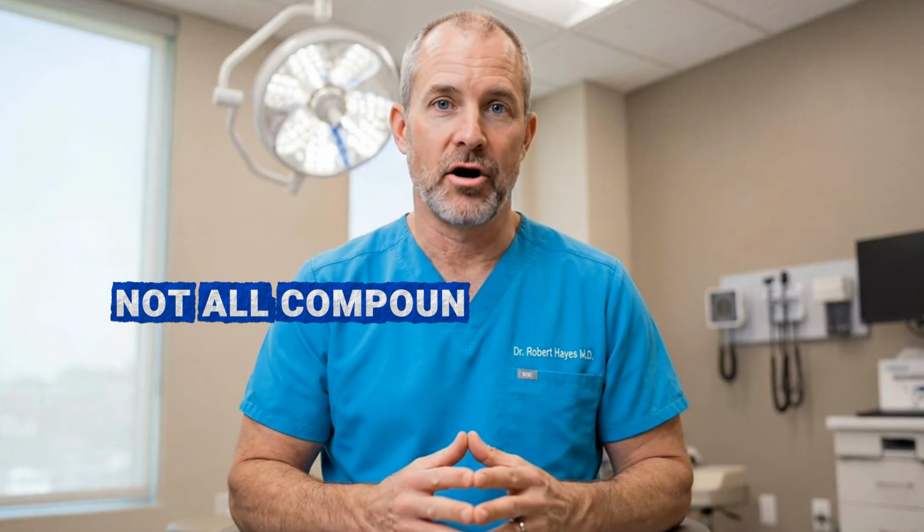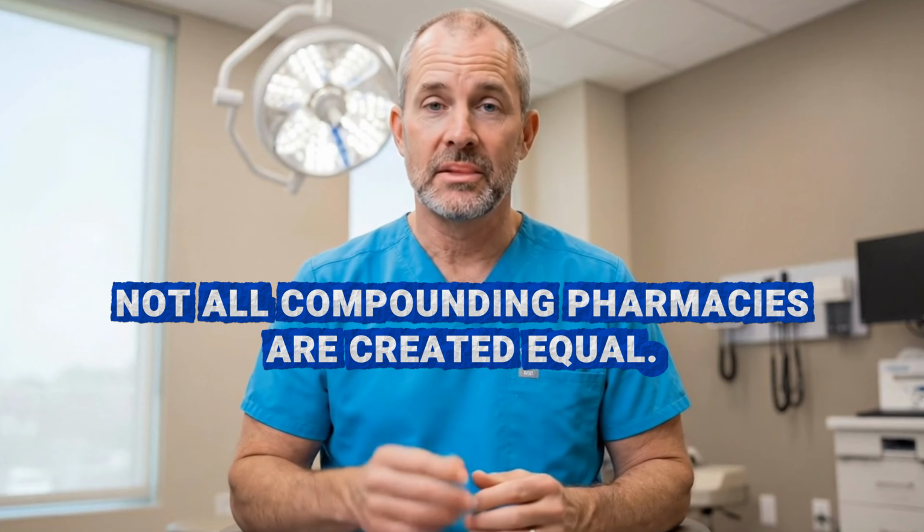Right now, the FDA lists brand name semaglutide as being in shortage due to high demand. Under federal law, when there's a drug shortage, compounding pharmacies are legally allowed to create formulations of that medication. But here's the critical distinction. Not all compounding pharmacies are created equal. The legitimate ones are FDA registered, source ingredients from FDA-approved facilities, follow USP standards for sterile compounding, and are licensed to ship across state lines.